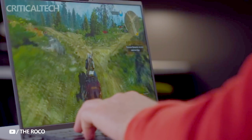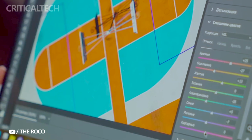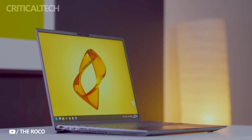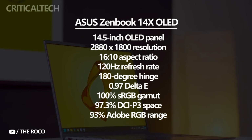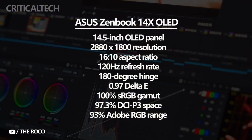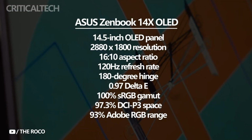At this price, the 14.5-inch OLED panel's incredible collection of characteristics includes a 2880 by 1800 resolution, 16 by 10 aspect ratio, and 120Hz refresh rate. Additionally, it has a 180-degree hinge for simpler sharing. The quality is quite great.